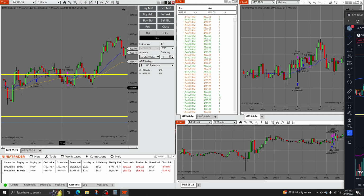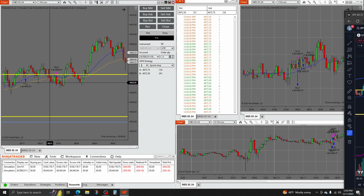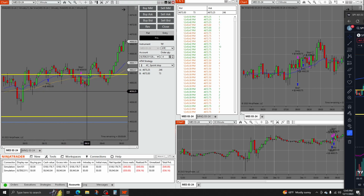So I moved my stop up 2 ticks just because we were chopping so much, and I was like, okay, if it comes down here, I really don't want to be in the trade anymore. So I moved it up half a point. Ended up, you see this arrow, that's where I got stopped out. I barely got ticked out, but then it just came down a little bit more.